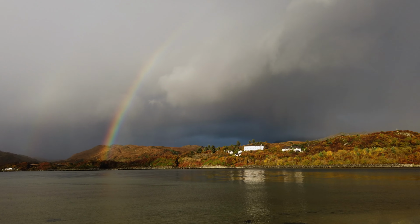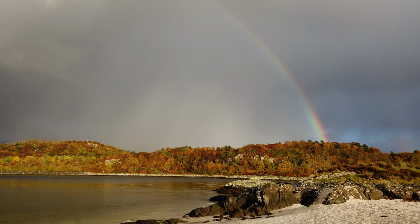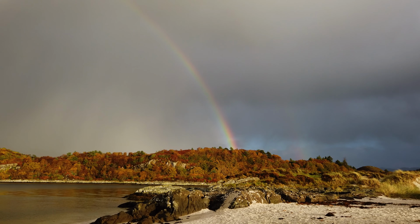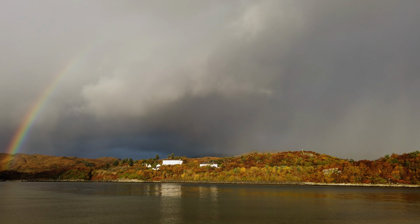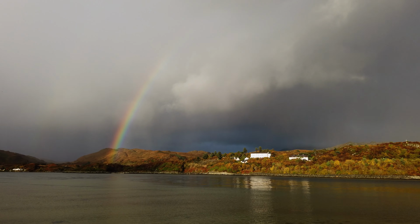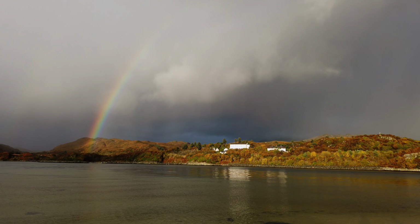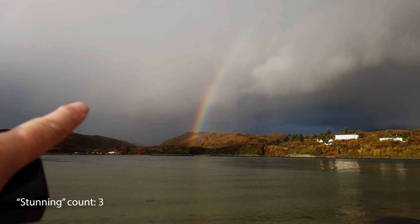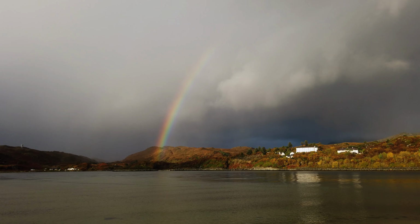So this stunning double rainbow has just appeared. Managed to grab a couple of shots there before picking up the video camera, so hopefully they've worked out. But for a split second there, the sky was pretty much jet black, and the rainbow was a full arc. And then there was a secondary rainbow further out, which was absolutely stunning. You can just kind of make it out there, just a little hint of it there now. But that was beautiful.